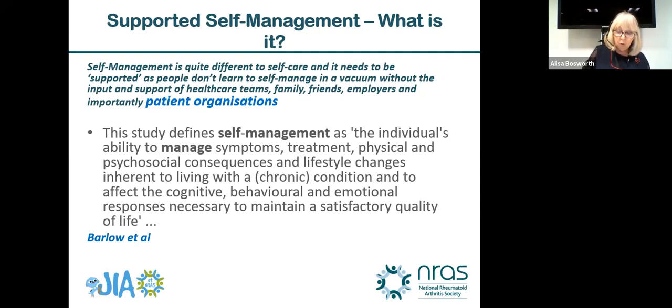It's not about ignoring or denying a health condition, and nor is it about allowing that condition to dominate your life, as sometimes it can do. Rather, it offers a more constructive way of living that's been shown to improve long-term outcomes.